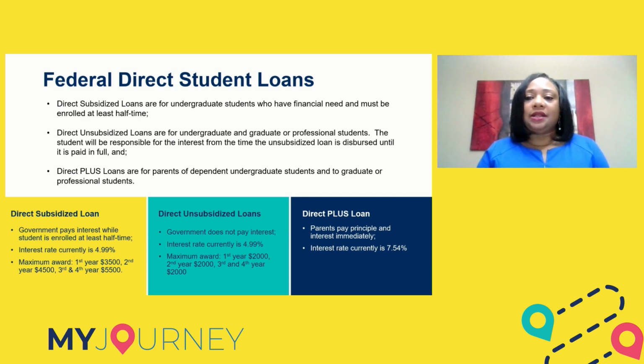Then we have the PLUS loan. The PLUS loan is a parent loan for undergraduate students. So parents, this will be in your name, your responsibility of paying the principal and interest, and you will not get a grace period. Once you have taken out the loan, you will immediately go into repayment. So you will be making interest and principal payments while your student is in college.